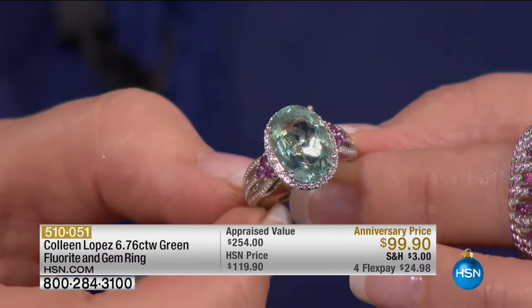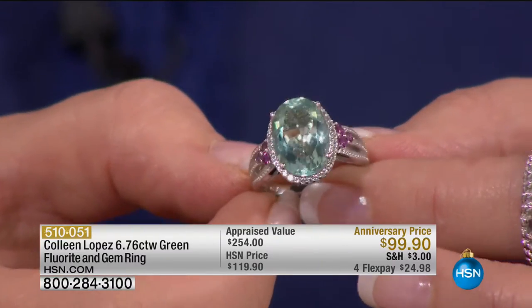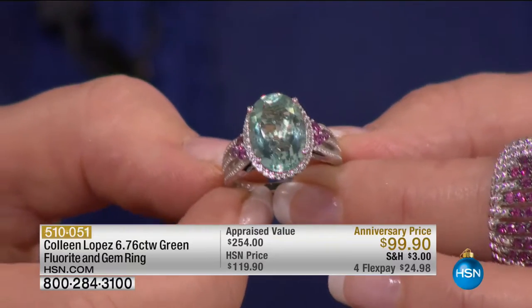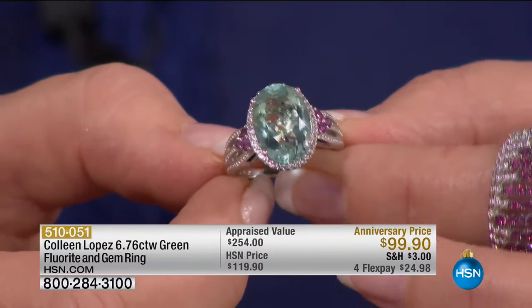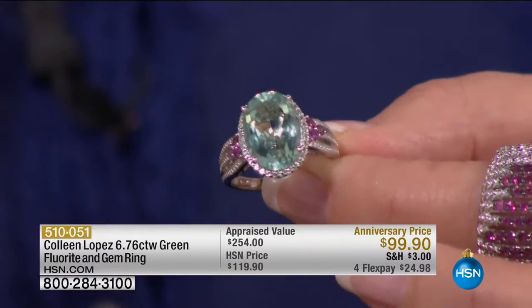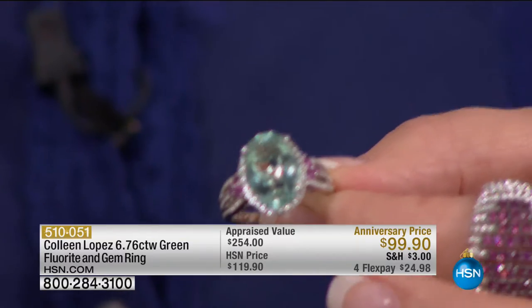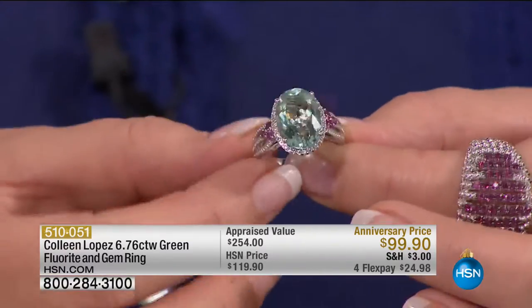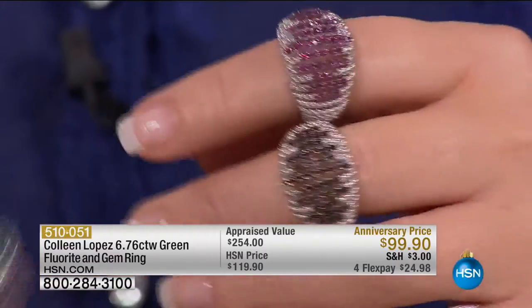If you like aquamarine, you're gonna love this. And again, go look up green fluorite, specifically blue-green fluorite. Go look it up. Natural blue-green Russian fluorite. You can't buy a loose stone for a price like this. The loose stones are hundreds of dollars. So this is really fun. We're gonna talk about that coming up.